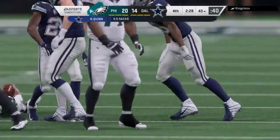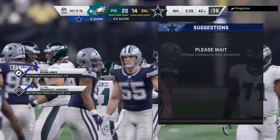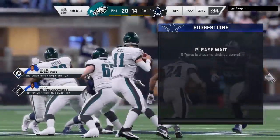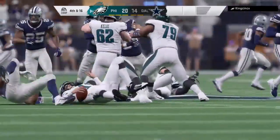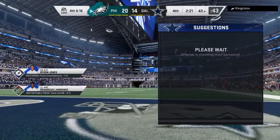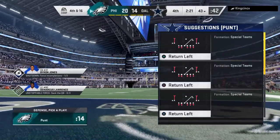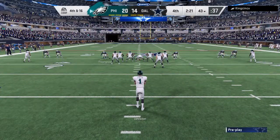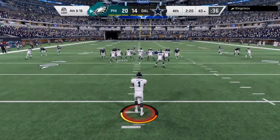Wentz under pressure here, and down he goes. Sacked back at about the 43-yard line. The sack by Robert Quinn. And now, defensively, they're going to burn their first timeout. Remember, they get an extra timeout built in coming up here shortly at the 2-minute warning. Here's Cameron Johnston now. And surprisingly, this is the first punt of the game for either team.